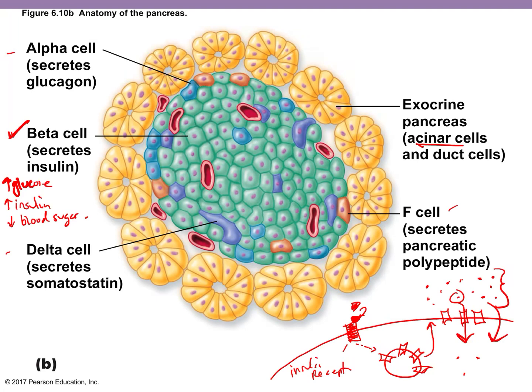Turning our attention to alpha cells. So alpha cells make an antagonistic hormone called glucagon. Glucagon is going to increase your blood sugar by stimulating glycogenolysis or gluconeogenesis. So when you're starving between meals, you haven't eaten in a very long time, and your blood sugar drops, then this hormone will be produced and it will raise the blood sugar.